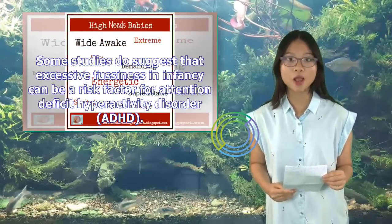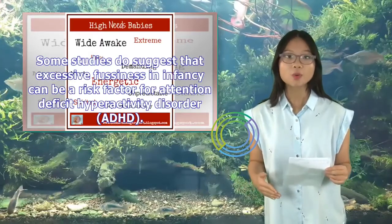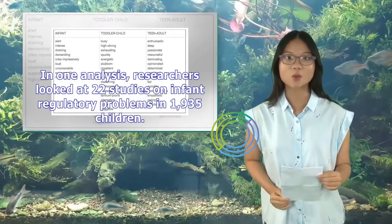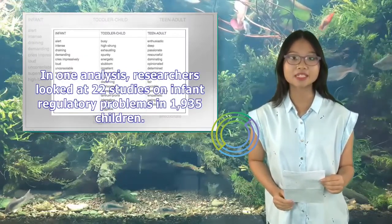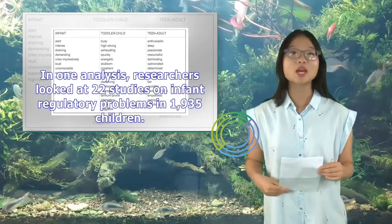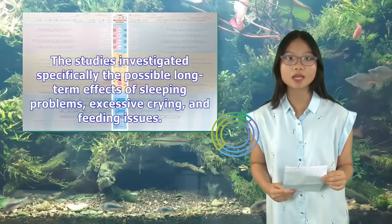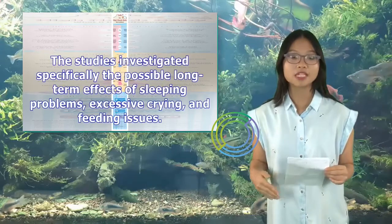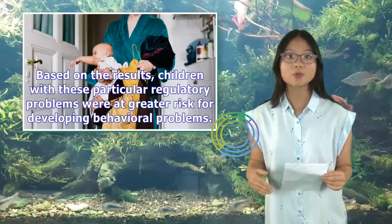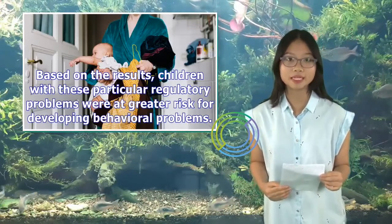Some studies do suggest that excessive fussiness in infancy can be a risk factor for attention deficit hyperactivity disorder, ADHD. In one analysis, researchers looked at 22 studies on infant regulatory problems in 1,935 children. The studies investigated specifically the possible long-term effects of sleeping problems, excessive crying, and feeding issues. Based on the results, children with these particular regulatory problems were at greater risk for developing behavioral problems.